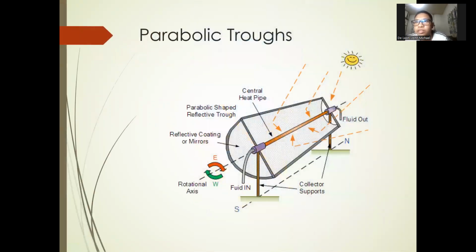Okay, next. Ayan, ito yon. Ito yung mga components. The central heat pipe, yung pinaka sa gitna, doon nakapokus. The parabolic shape reflector trough, reflective coating mirror, yun nga yun, yung pinaka nag-reflect. Rotational axis para masabayan yung galaw ng sun. Fluid in, fluid out, dahil pagpasok nung type of liquid na ginagamit para mapainit. Then collector supports para lang nakaayos. Next.